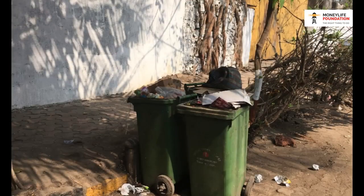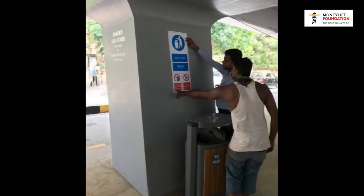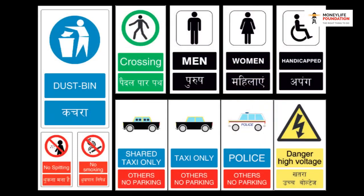You have garbage bins kept like this along the side of the road. We have a very cheap idea to do it with paint cans and a simple little cover over it. We tried another one at Lower Parel, but we also started designing signage for it, because there isn't enough signage, and then you don't find these places. So it's bright signage, so people can find these places.